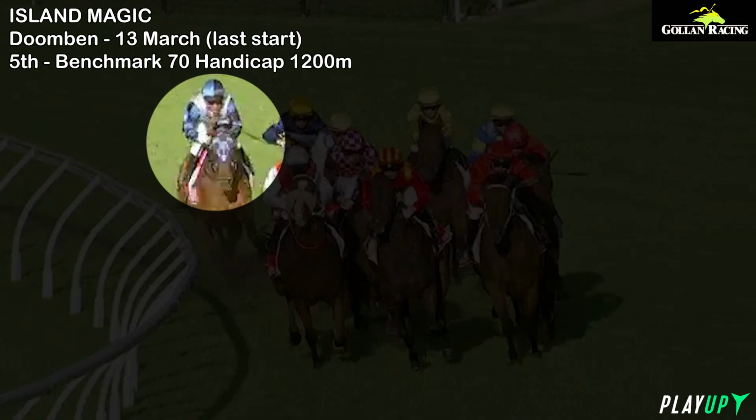Okay. Third runner is Island Magic. She'll carry 60 kilos. Ryan Millane will be on board. Barrier 11. She's paying $13 to win with PlayUp and $4 for the place. A winner at this trip 3 starts ago. Last start went back from the wide draw and weaved through to finish strongly without really threatening over the 1200.